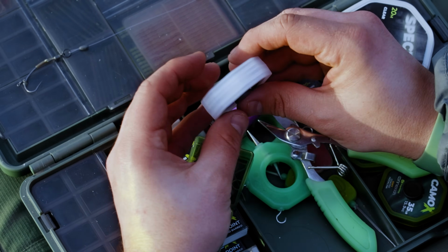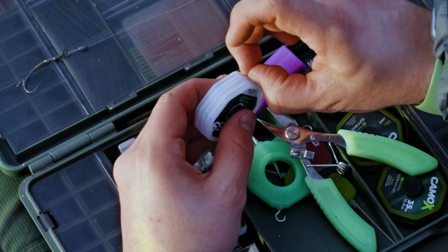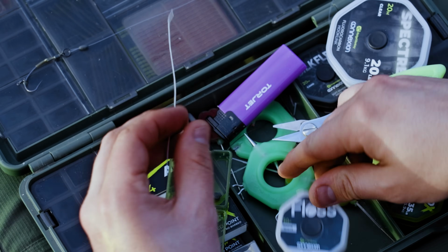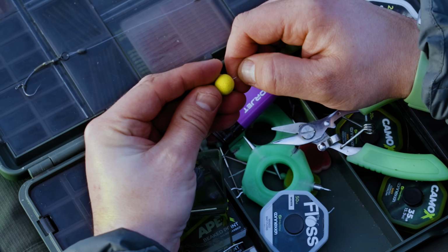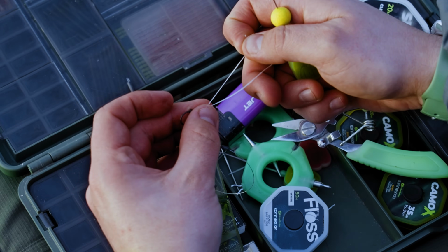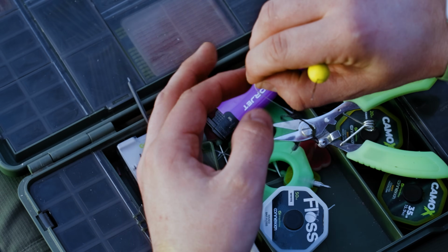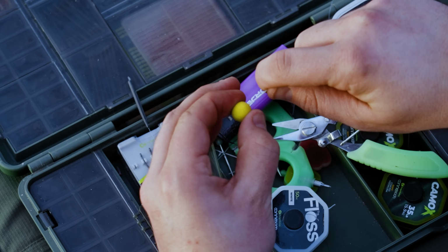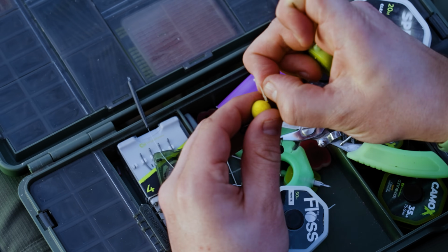So to finish the rig off, we obviously need to attach a hook bait. So I'm going to take some floss. You don't need loads of it, just enough that you can slide your hook bait onto, and then you're going to take your hook bait of choice. In this case, we've been using little pineapple pop-ups. Thread the floss through the mini hook ring swivel, double it over, and then with the splicing needle, which has a latch on it, I'm just going to hook and close the latch, pull the hook bait onto the floss and slide it down onto the swivel.